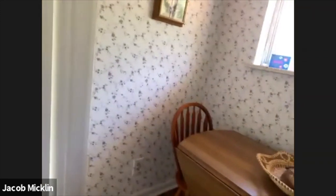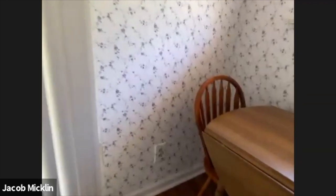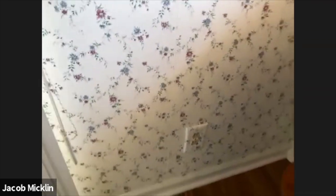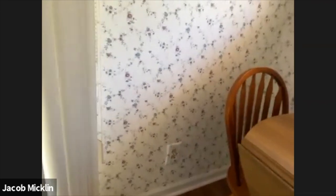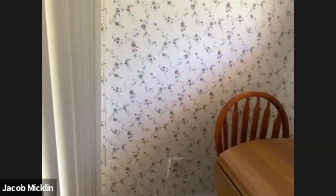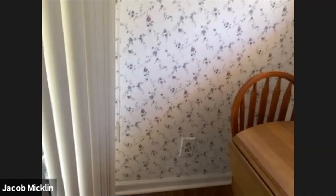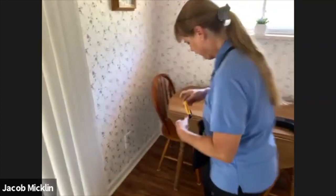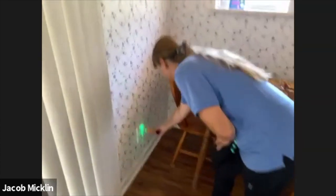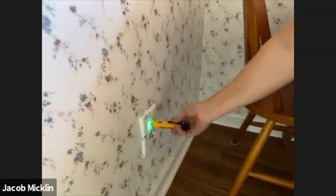As we're going through here, you're going to notice that we don't have all the receptacles. They're not three-prong. This house was built in '62, so we're not going to argue with what works. We can just recommend an upgrade to three-prong. And what I do to test those is use a tester. I just make sure it does work.